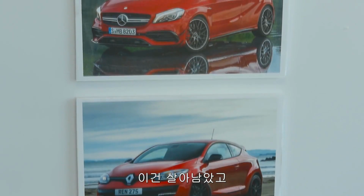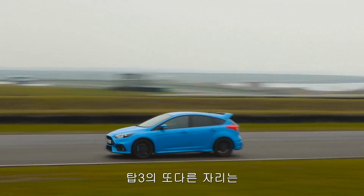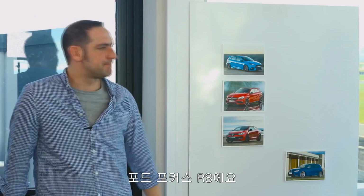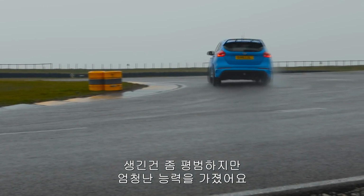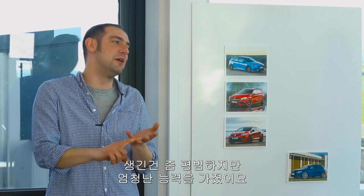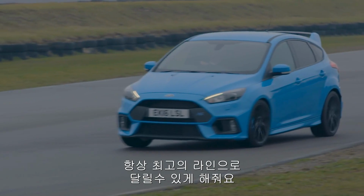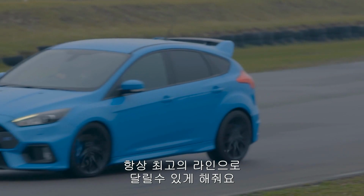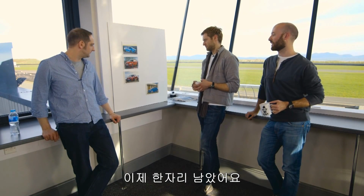So that's nailed on. I propose that the next spot in the top 3 go to the new boy, the Focus. It is sensationally fast. It looks the absolute business, but it's so much more than that. The grip on that car, whether you're on the circuit or around the track, whether in the wet or in the dry, it allows you to take tighter lines than you thought possible. It's all about fun. I think the Focus stays in the top 3. So we've got 1 spot left. Who are we giving it to?